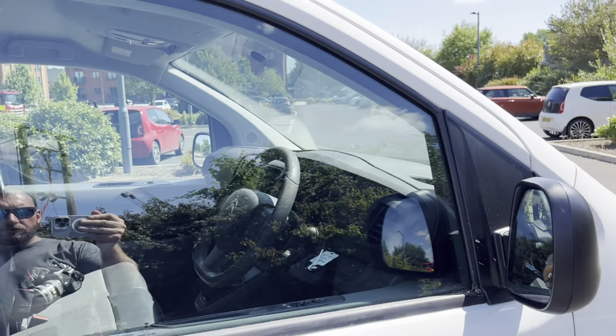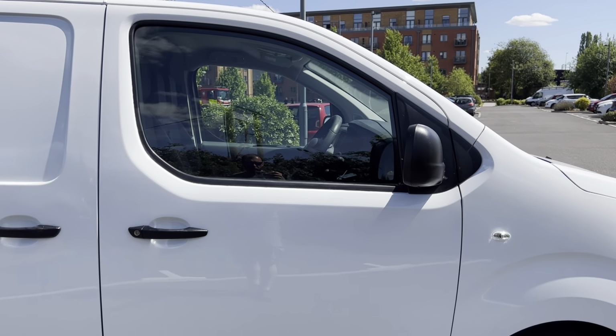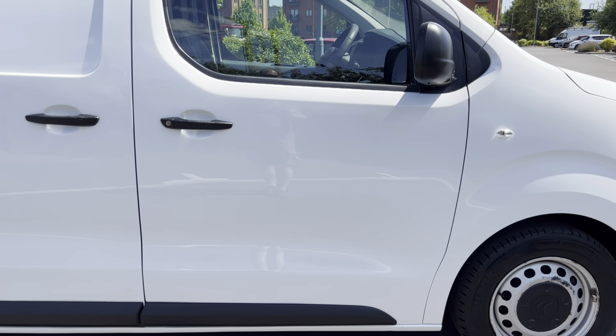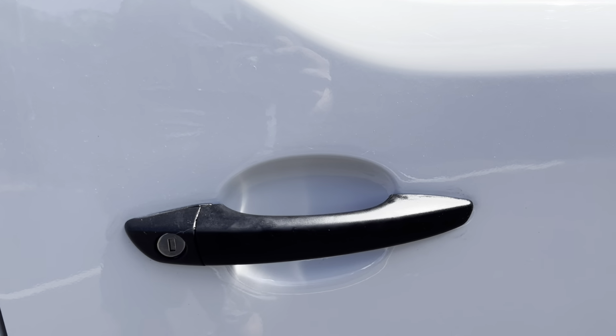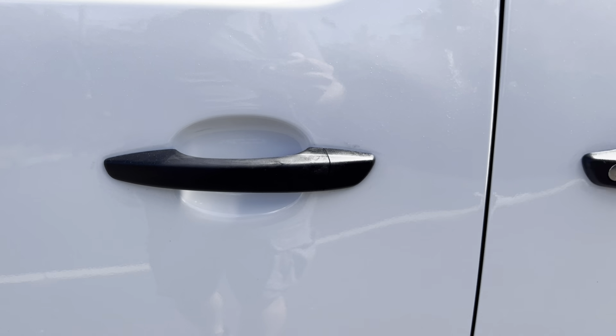Your mirror unit, outer case and the mirror itself is in good order with no damage on it. Your driver's side door glass, that is also in good order. Have a look at your alignment of your doors, all looking pretty good for Citroen. Your driver's side door handle, that's in good order as well. And then coming just down your door edges here, all in pretty good condition with no major damage on there or anything. Okay, your sliding door handle, that is also in good order.